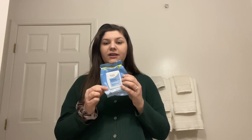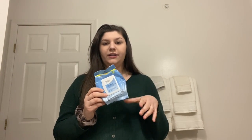Obviously, for makeup wipes, I'm just using the CVS brand ones. These are the ones that are supposed to be a copy of the Neutrogena ones, but I like these ones better because the Neutrogena ones tend to make me break out, and these are really good.